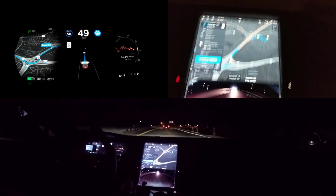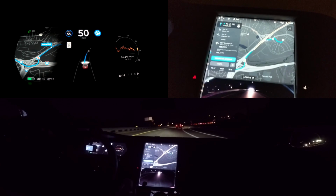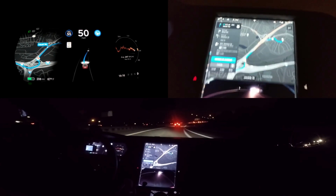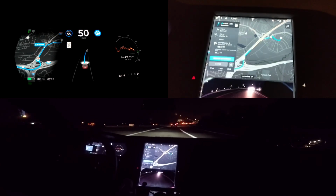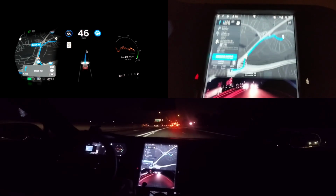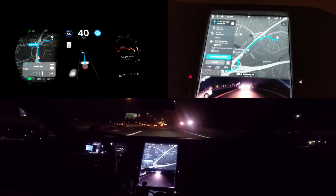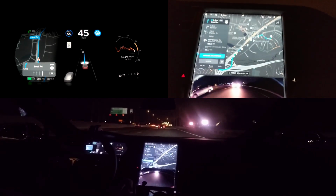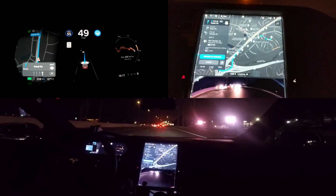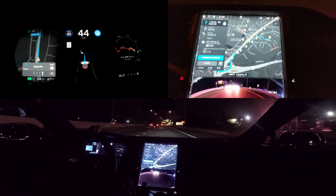Still in Navigate on Autopilot. Now we got some weird wide lanes here. Gracie is holding her location very nicely, kind of right in the lane. But here we got another slide to the right. Just not what you want to be doing. Totally the wrong move there.